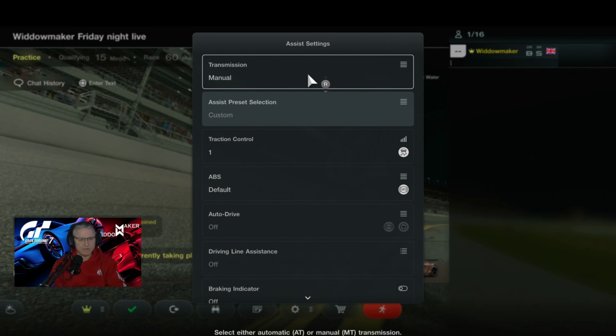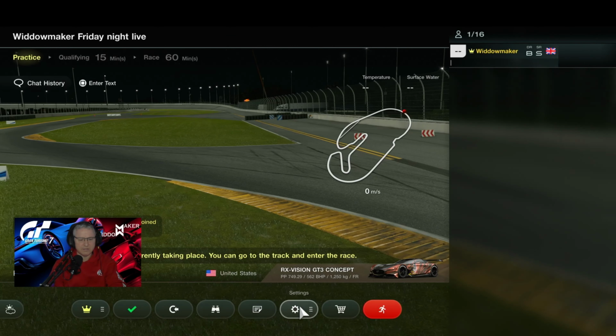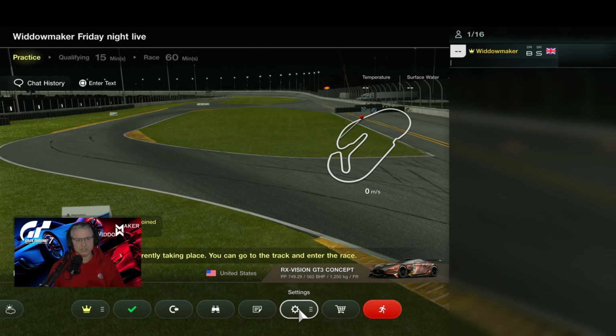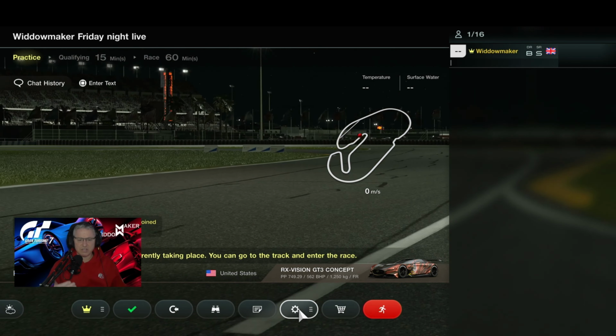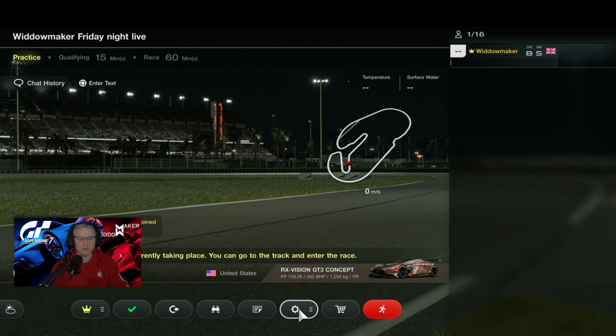Settings for me will be assist, traction control 1, default ABS, everything else off. I'm going to continue to run the TC. We've had this discussion a number of times over the past couple of months about whether TC affects you more or not. We'll start with TC. If I feel confident enough, I'll take the TC off and see if we can run that.